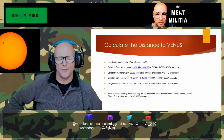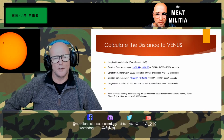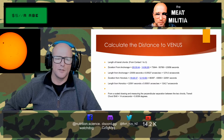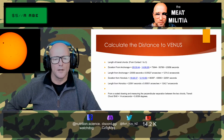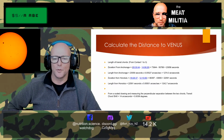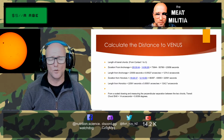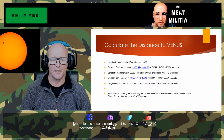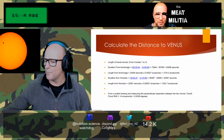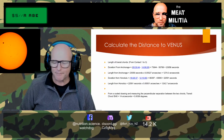A lot further south in Honolulu, it started at 12:10 p.m. and 6 seconds and ended at 18:26 p.m. and 37 seconds from contact 1 to contact 3, which works out to 22,591 seconds. The length of that chord across the disk of the sun is therefore worked out as shown there at 1,242.7 arc seconds. Very good.